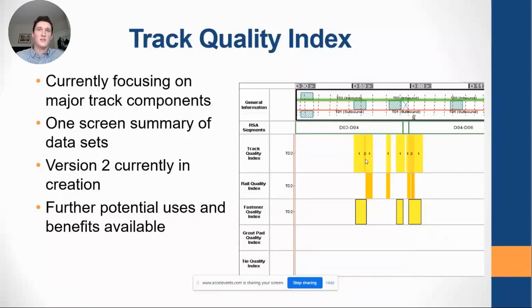Our intended goal is to incorporate other components and maintenance programs, including our third or conductor rail, champion and servicing programs, as well as replacement of turnouts and crossovers.